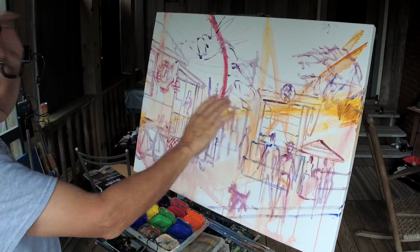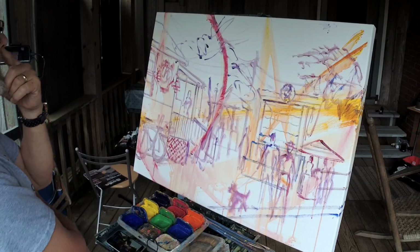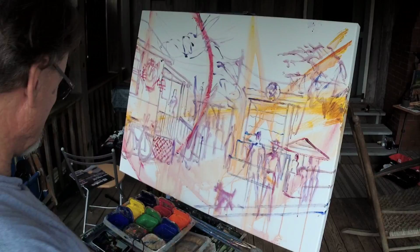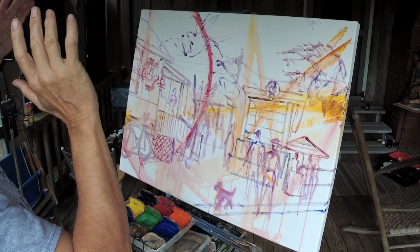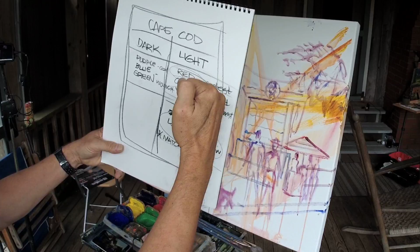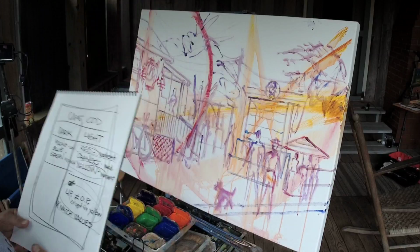Okay, now to start slopping in some color, but thinking Cape Codish. So I'm going to do it to help keep myself straight. I'm going to start with the light area. Okay, over here, the lights. It's red, orange, yellow. Cool, medium, warm. Okay? And I'm going to start with the warmest.